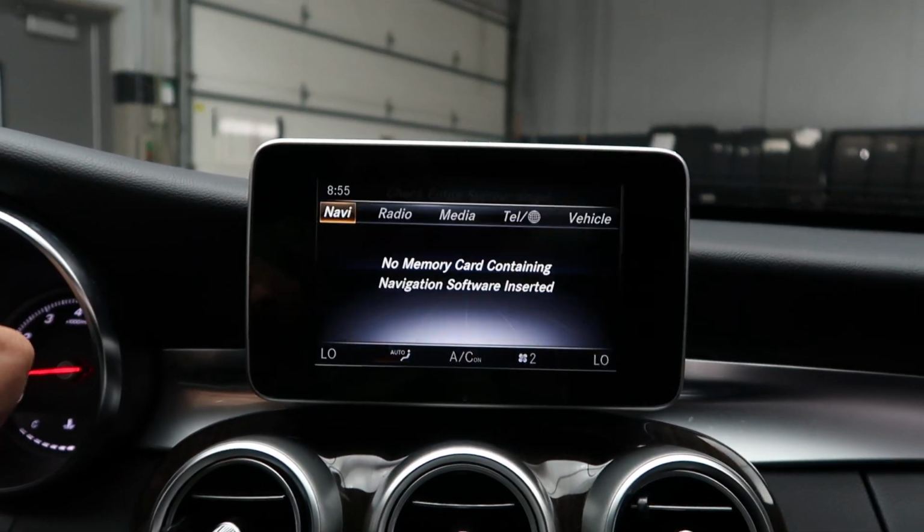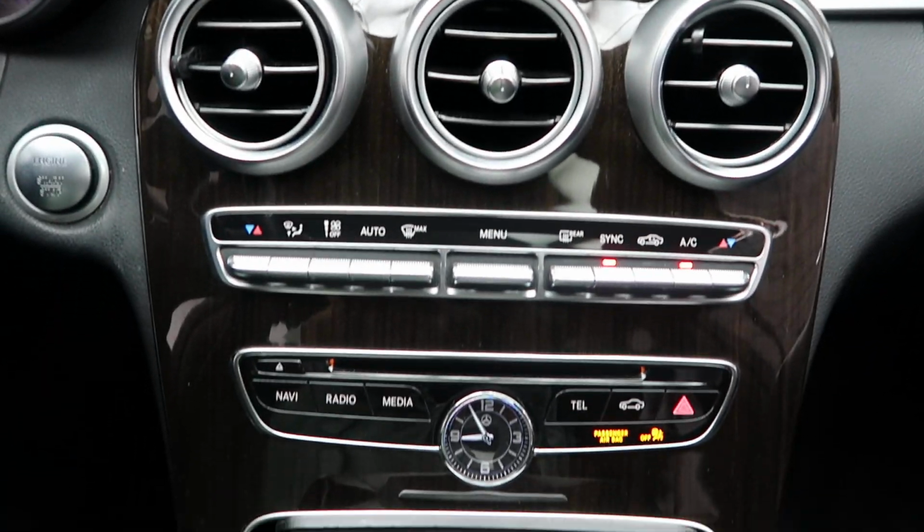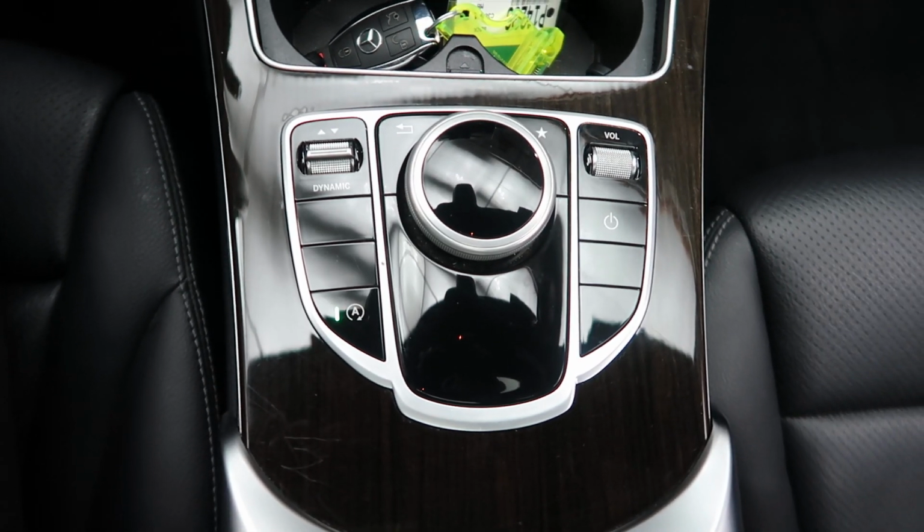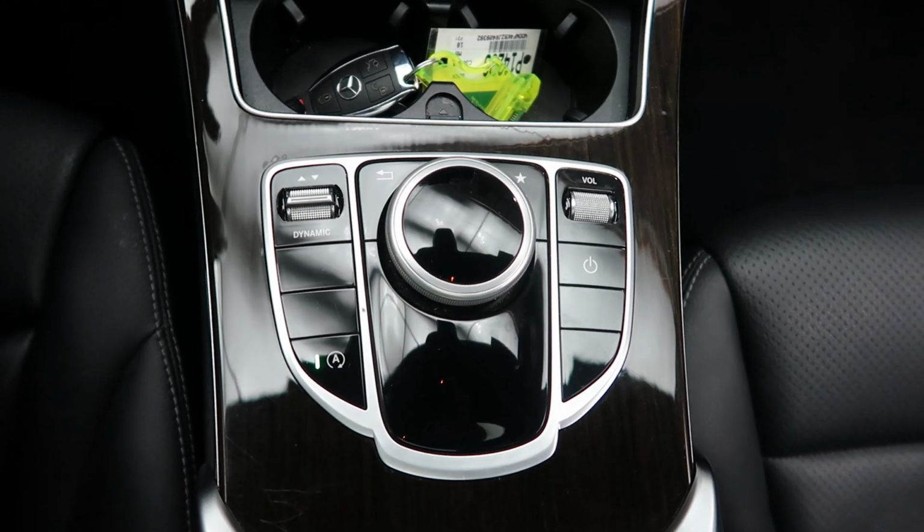rear view backup camera, dual climate controls, hard keys for our media display, cup holders, turn wheel for our infotainment center, Dynamic Select for different driving patterns.